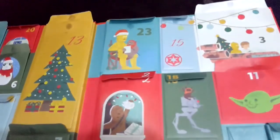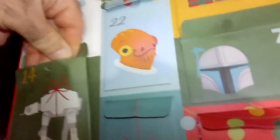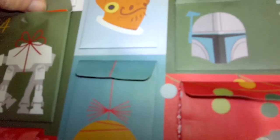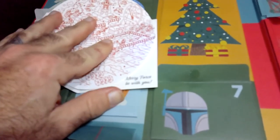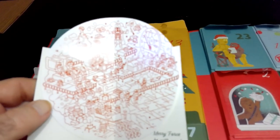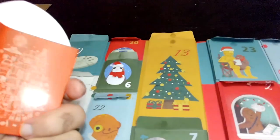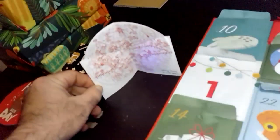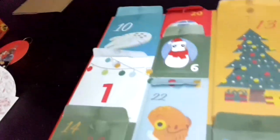All right, number 14 with the AT-AT on here. Man, these are hard to get out. Okay, some kind of a little hole. Merry, force be with you. And oh my gosh, it's all these little stormtroopers doing all this stuff. It's like Santa and the elves, except it's Darth Vader and the stormtroopers. Man, that's funny. And it's a little Christmas card, so you can send it to somebody and they can stand it up and it'll say Merry Force be with you. Cute. All right. That was 14.